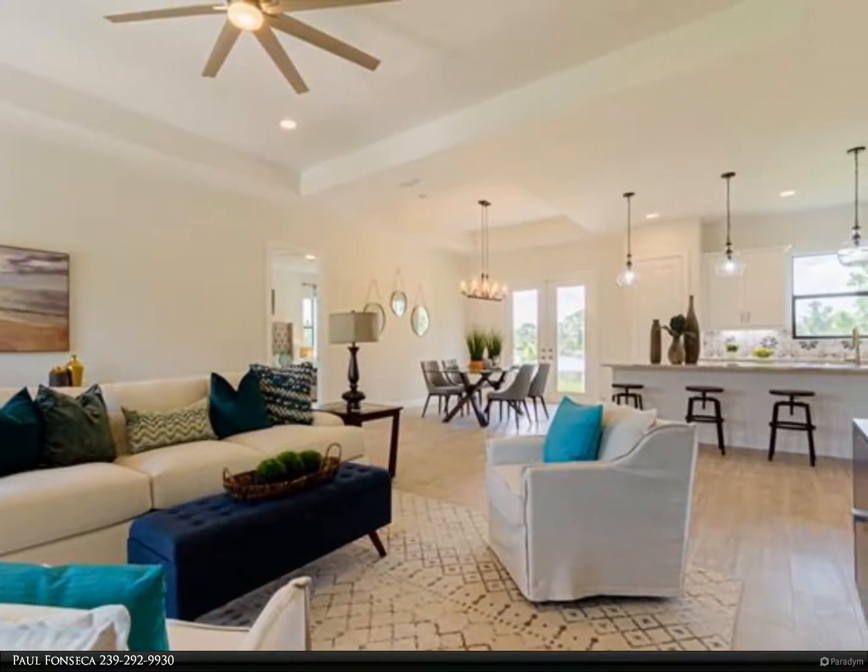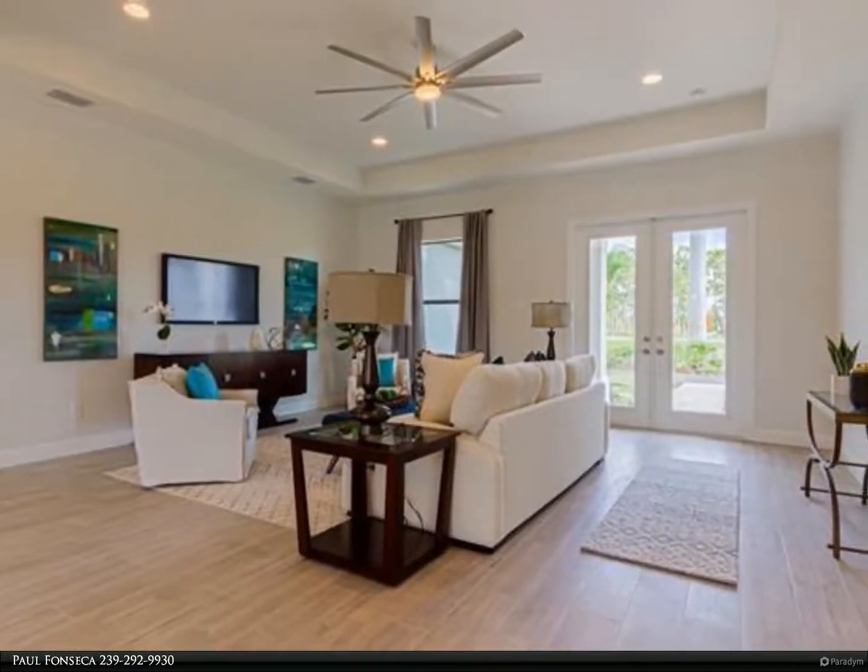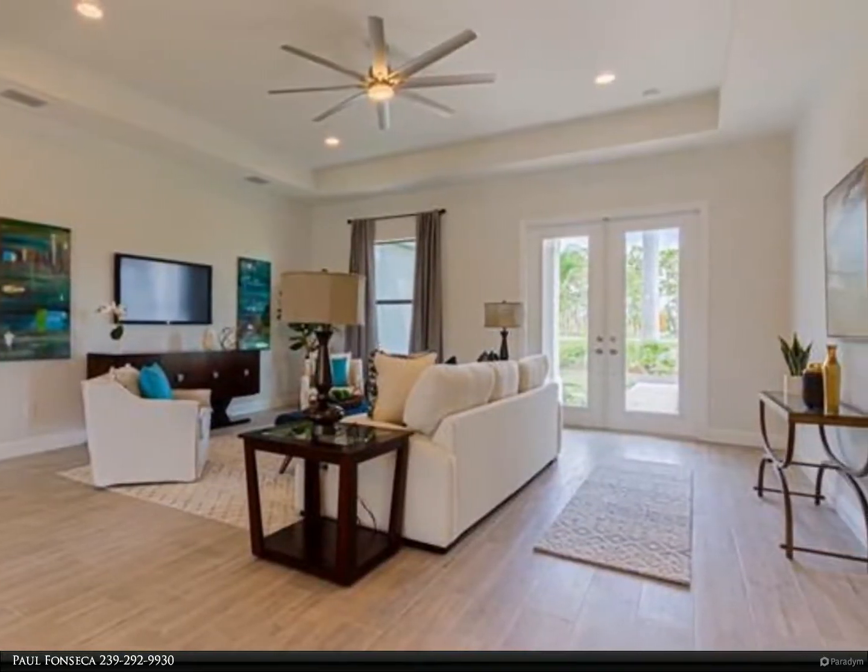Fans in all bedrooms with big oversized fans in the master and lanai. The exterior includes a premium travertine walkway, entry, and lanai floor.